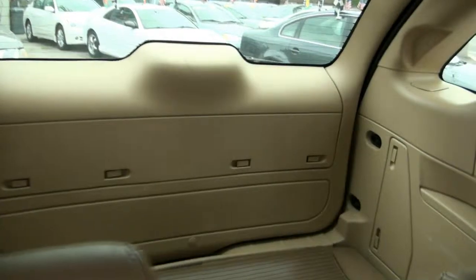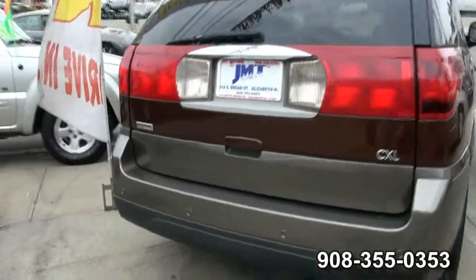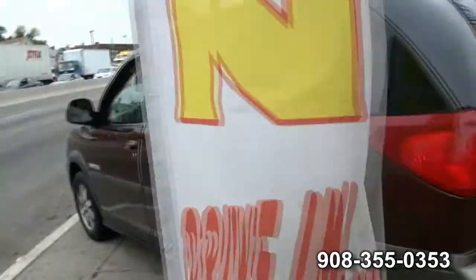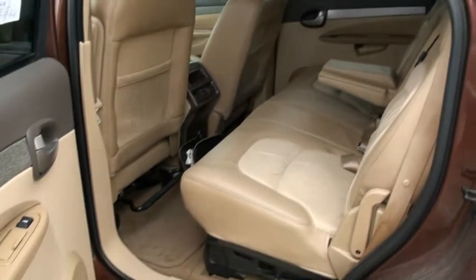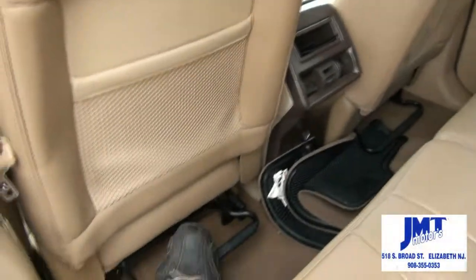Like the room capability, plenty of room in the rear, has the overhead console. This one is a CXL. You have the parking sensors in the back, has the VersaTrak. It has these like footstools here. I don't remember that in the one I was driving.